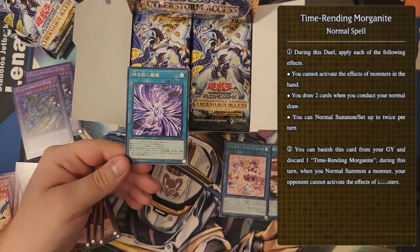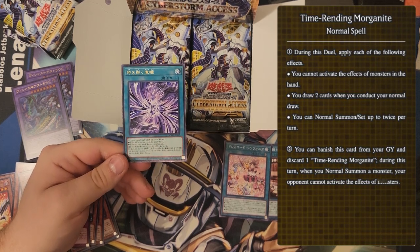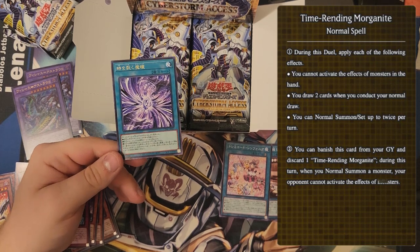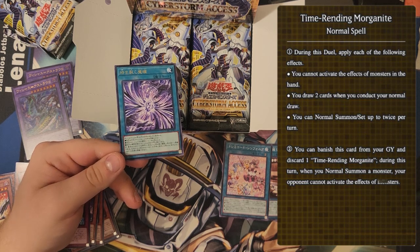This is the funny card that got people mad online. During this duel, apply each of the following effects. You cannot activate the effects of monsters in the hand. You draw 2 cards when you conduct your normal draw. And you can normal summon or Set twice per turn.